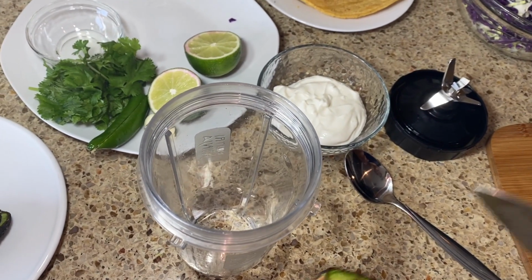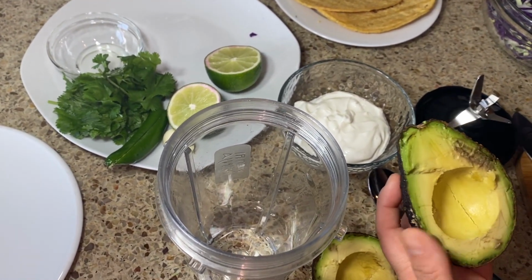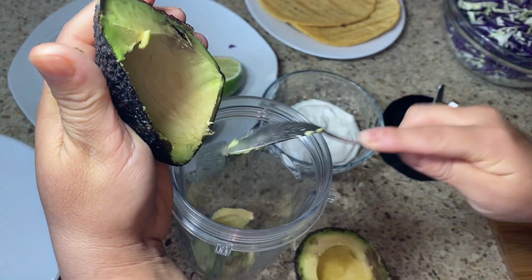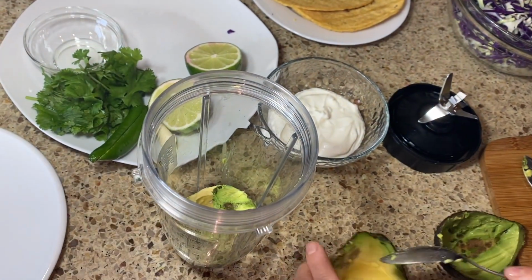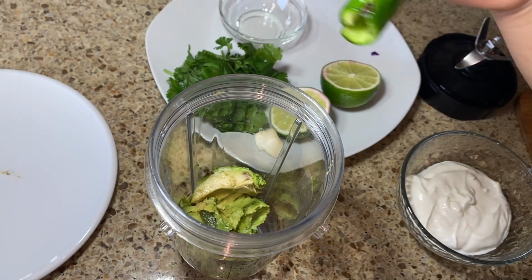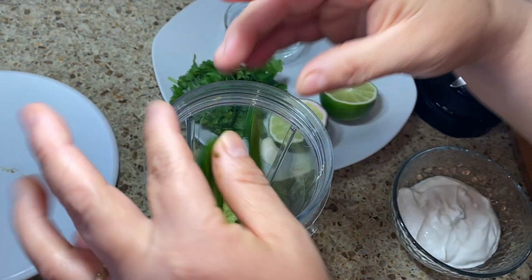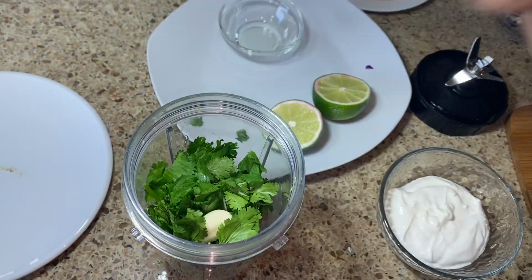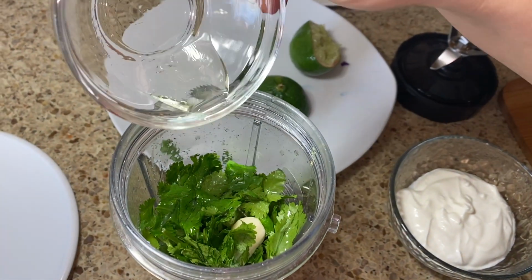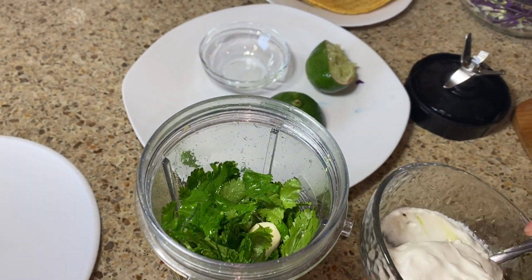Now we're going to do our sauce. This is the only avocado I had. As you can see, it's not perfect, but we can work with it. I'll just remove that part. Put in our avocado. Let's add our serrano or jalapeño, whatever you have. Let's cut that part. Cilantro, garlic, lime, the olive oil, and then let's add our sour cream.